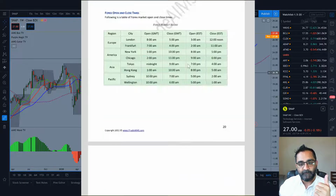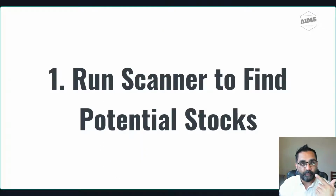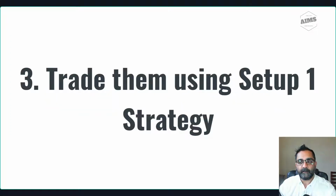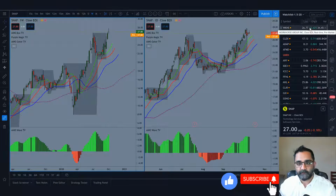The second point that I was going to talk about is this. I apply the setup one strategy, and I find these stocks by using a particular scanner that I have, as you can see over here. The scanner brings up charts, and then I go through them one by one and add them to my watch list. So let's first have a look at which stocks are on my watch list. I'm going to remove some of them as well.